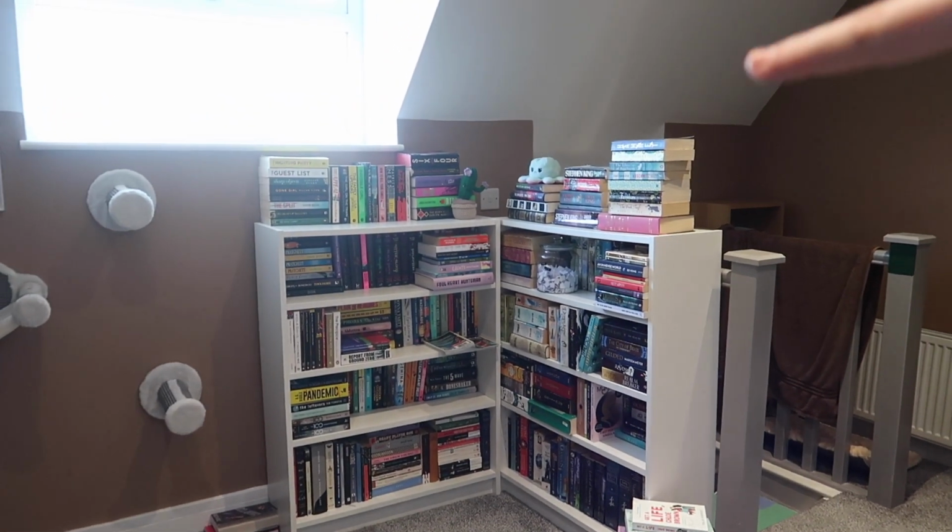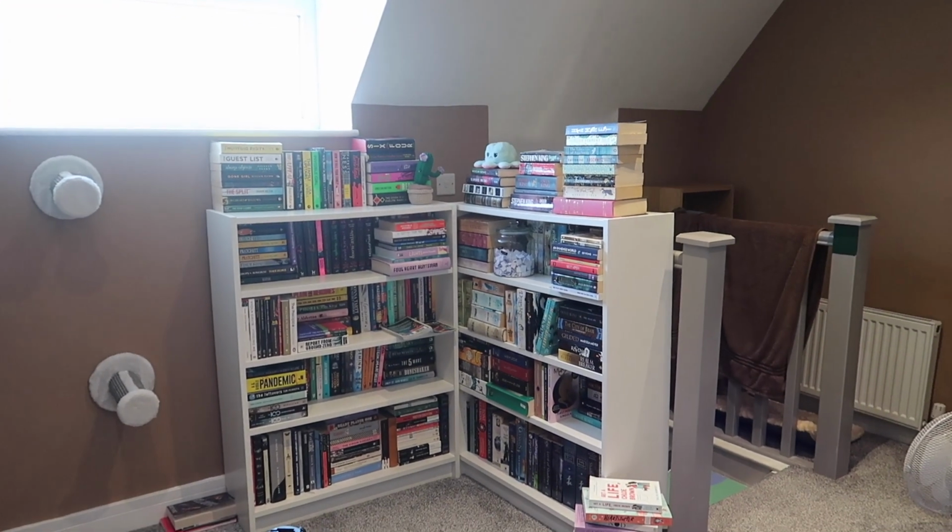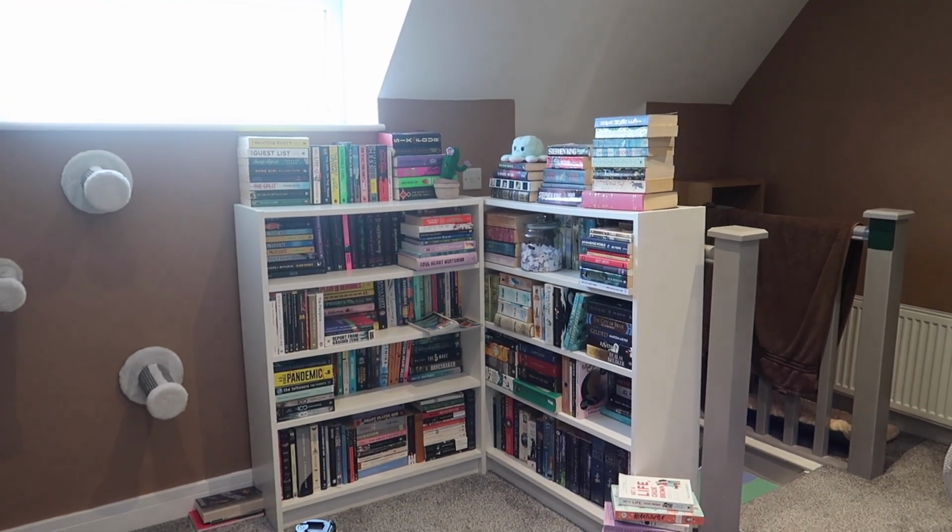You will also spot a bookshelf over there. That is Jay's bookshelf, so I won't be talking about that. If you'd like Jay to do a video about his bookshelves, let me know in the comments down below.